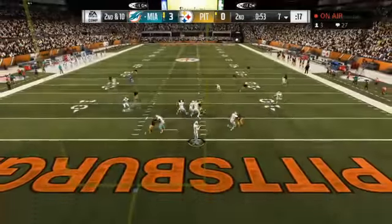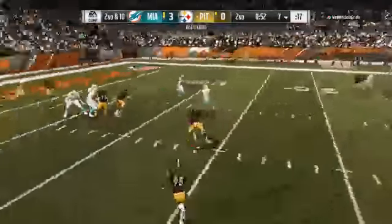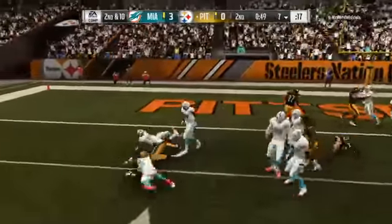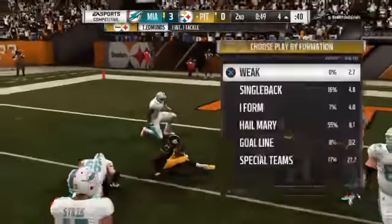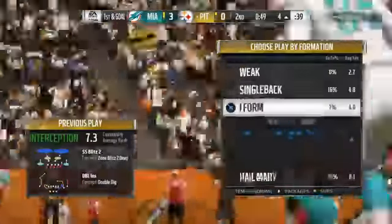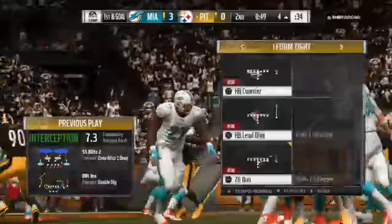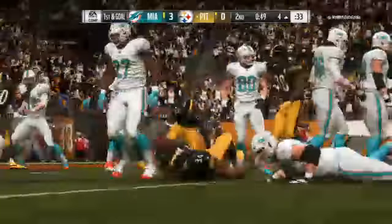Here's Tannehill now on second down. Looking for Amendola, and it's intercepted. The safety, Terrell Edmonds, picks it, and he will bring it back to the 4-yard line. He couldn't hook up with Amendola there, and that pick just sets him up beautifully right down near the goal line.